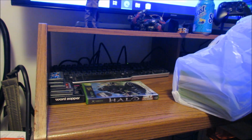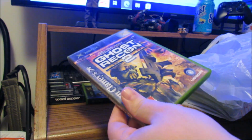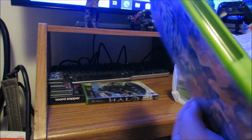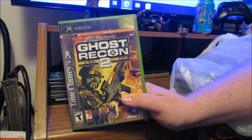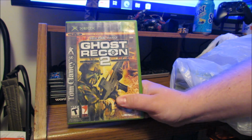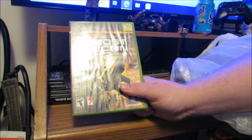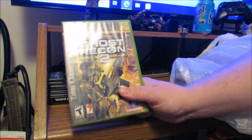Next up, we have a copy of Ghost Recon 2. This is probably my fourth copy of Ghost Recon 2 that I've had. Case looks a little water damaged. I don't know how in the hell this generation of games has so many water damaged games. Do people just take their games in the shower with them? Or, you know, like, oh, let's go swimming with my copy of Ghost Recon 2. I don't understand.